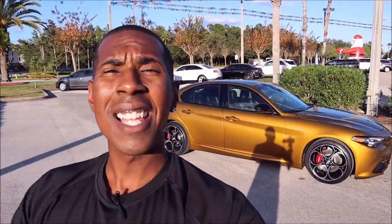Giulia Veloce. So it is here to check out this new tri-coat paint Ocra GT, which is the gold flavor you're seeing behind us. We've seen it in the Stelvio Veloce for 2022, but now we get to see it on the Veloce model of the Giulia that has different things like different wheels, the different rear diffuser, things like that. That's gonna set this apart from the Stelvio Veloce that we saw in Ocra GT. So with that said, let's check this out.